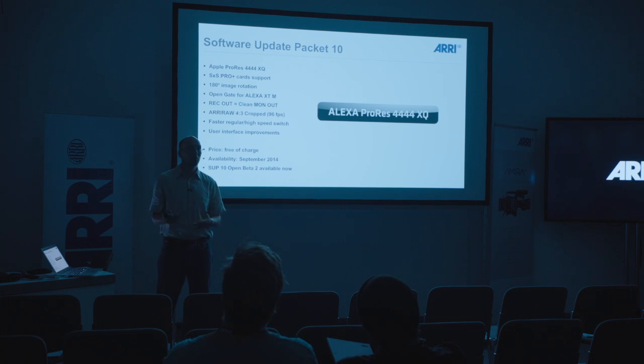However, you can always upgrade to an XR, which means you take the XT side cover and slap it on the existing camera, and then you can use XR capture drives or CFast 2.0 cards. Which is the same medium that's used in the Amira, and I believe there's an Amira standing right there. So, you know, your choice if you want to stay with SBS Pro Plus or if you want to migrate to CFast 2.0.